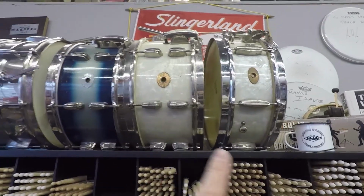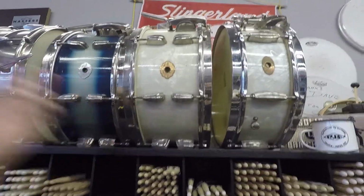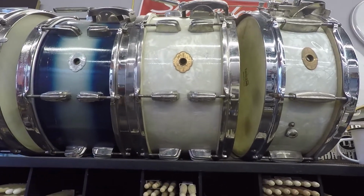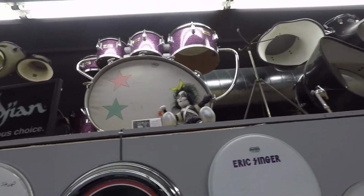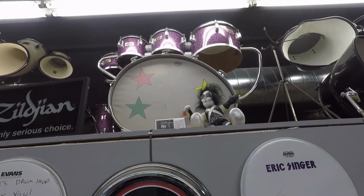These are Gene Krupa ones? Well, this one is essentially, very nice. And then if you Speedfire. This is the one in the middle? The odd-shaped bass drum.